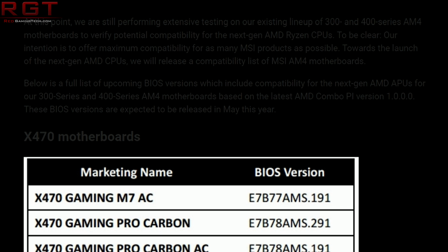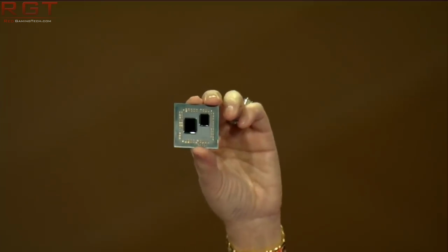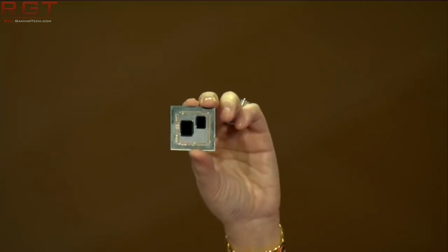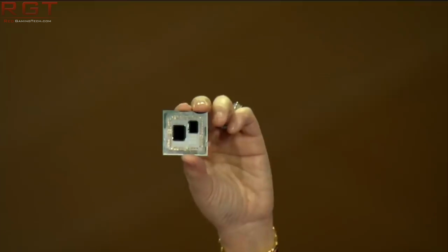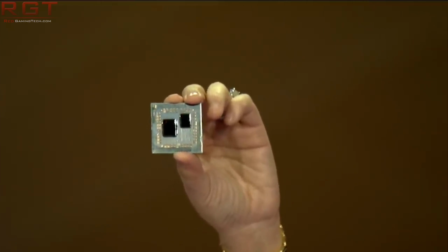Towards the launch of the next-gen AMD CPUs, we will release a compatibility list of MSI AM4 motherboards. Here is a full list of upcoming BIOS versions which include compatibility for the next-gen AMD APUs for our 300 series and 400 series AMD motherboards based on the latest AMD Combo PI version 1.0.0.0." And we basically have some for the X470 variants, so the M7 AC, Pro Carbon, Pro Carbon AC, Plus and the Pro, and the B450M, so quite a lot of variants there, and of course X370 and B350 including the Tomahawk.